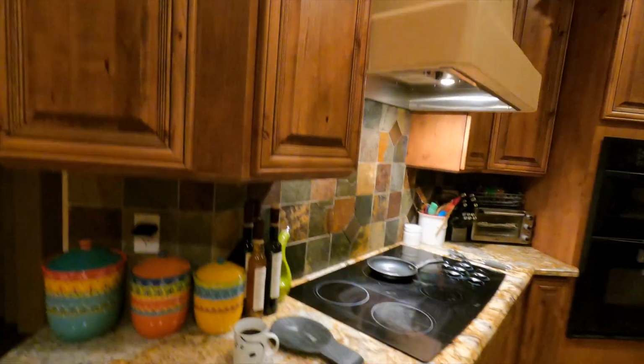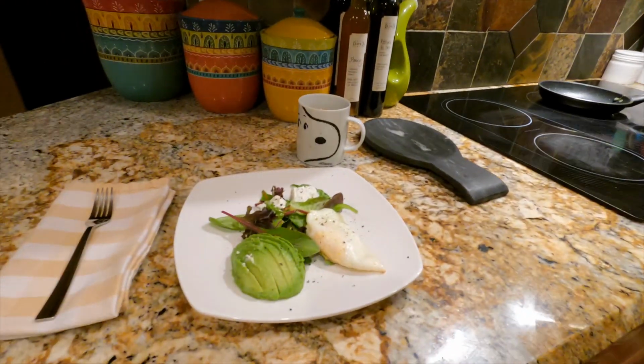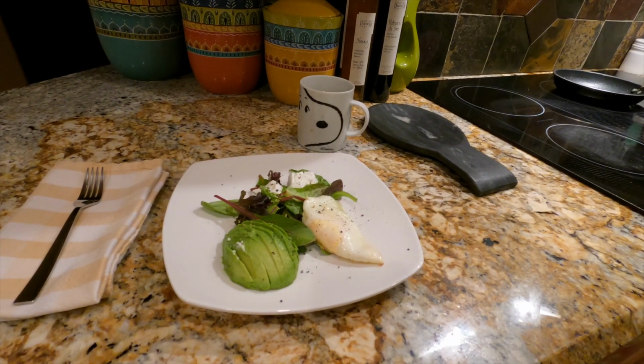Just making some breakfast here and getting ready for a little experiment. For those interested, I have some avocado, an egg, a little bit of goat cheese, and some salad. So the plan, and the reason why I need this energy, is I'm gonna try a 6.3 mile round trip trail run from my house to a peak called Apache Peak in my area. It'll have about 1,000 feet of gain.